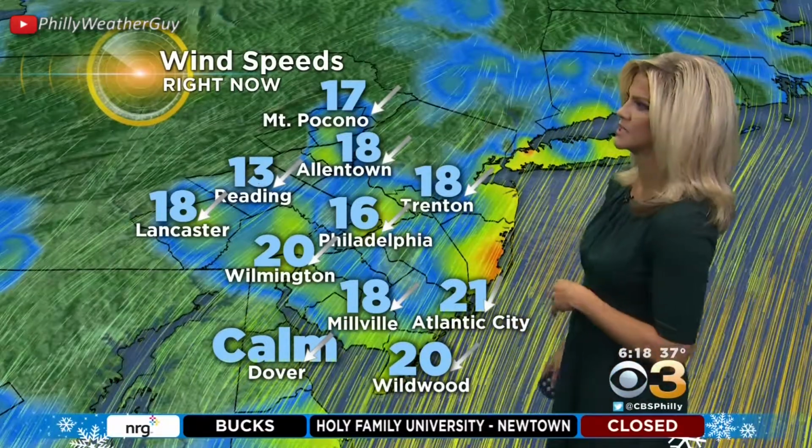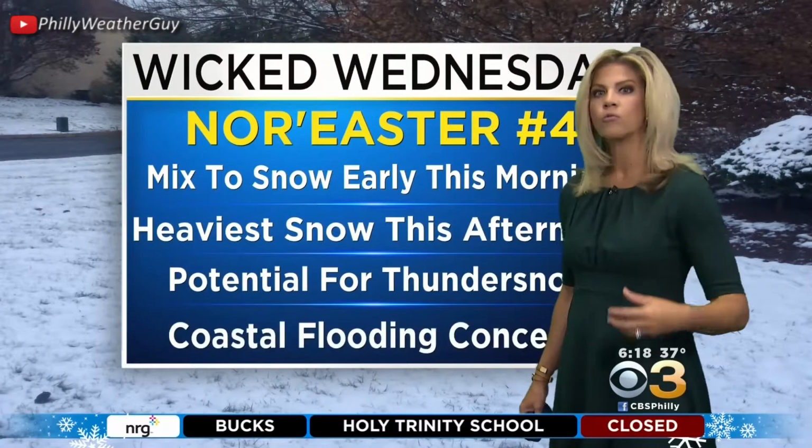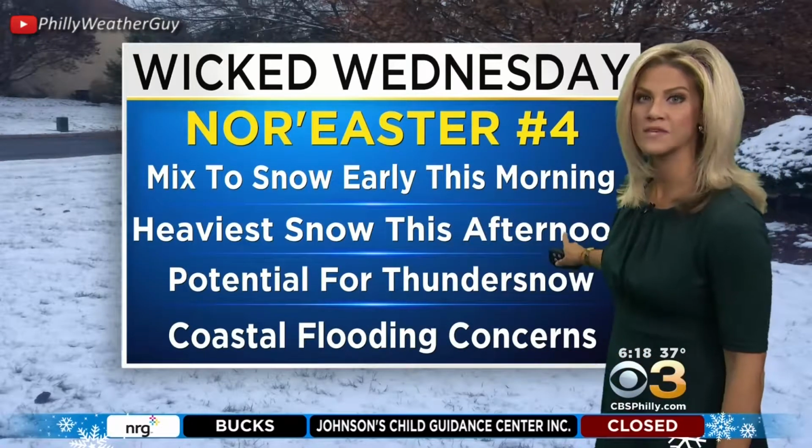Wind speeds are currently into the teens and low 20s, but that persistent northeast wind flow is what's going to help really erode away at the coastline here. So moderate coastal flooding and erosion is an issue with this. Heaviest snow, though, is coming this afternoon.